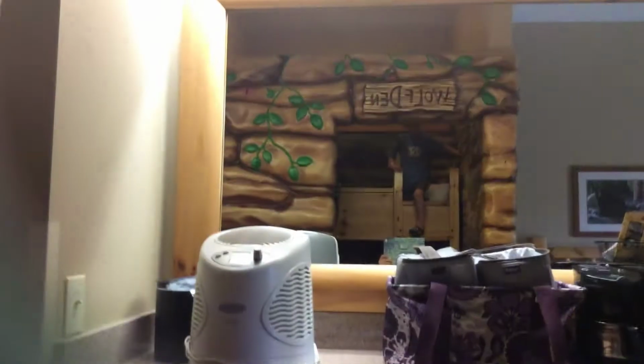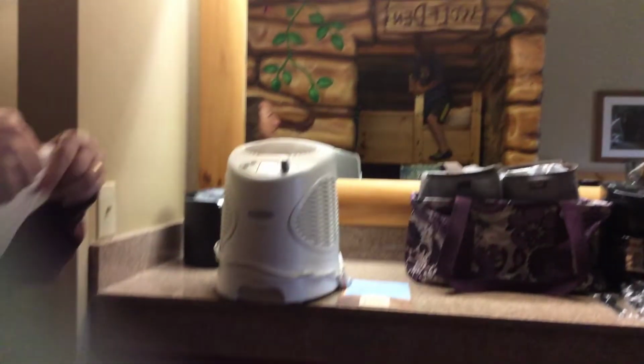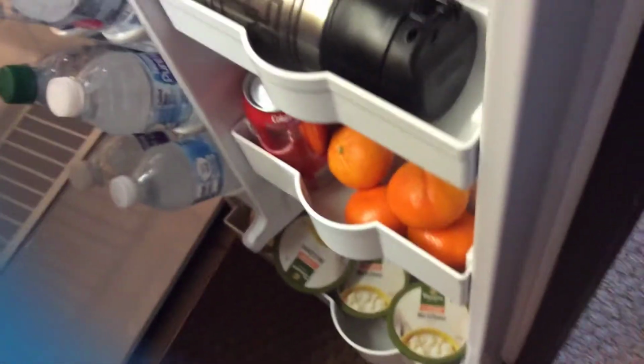So, behind us, we have this huge... So then here is our kitchen. We have our mini fridge, which is filled with snacks, and yummy oranges. Hey, listen, you can take this down to the water park, and I think it's cheap refills. That's why I brought it.